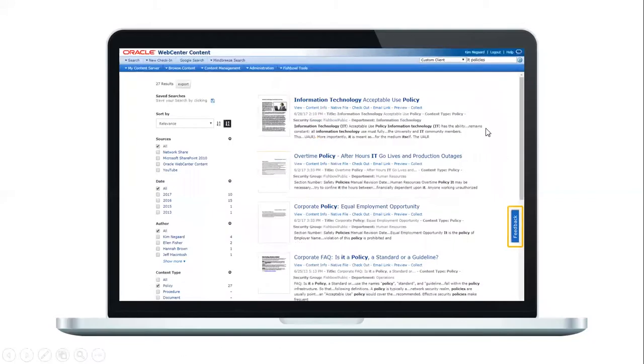So what you're seeing here is really the out-of-the-box Mindbreeze UI with a CSS file applied to it, which allows it to look and feel more like WebCenter content. So this is very out of the box, easy to set this up.